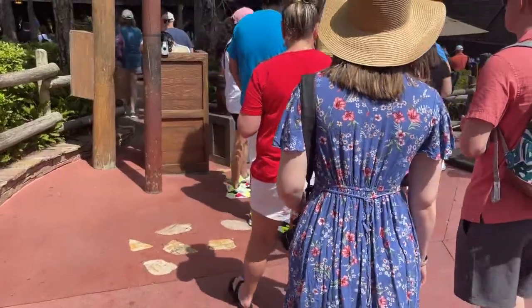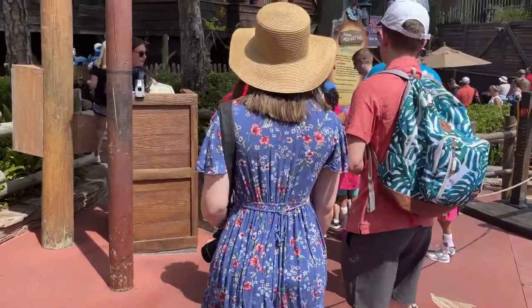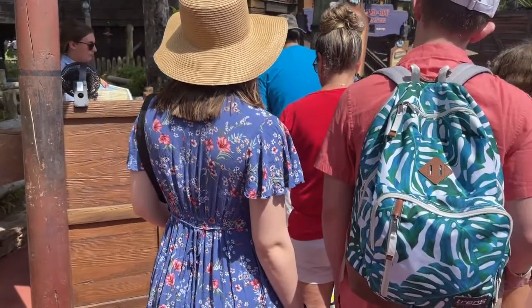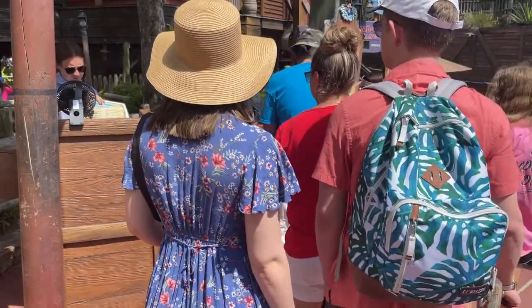Woohoo! All right, so I think everybody had an 11:15 return time because there was nobody when we got here, and now everybody's in line for the Lightning Lane for Splash Mountain. We're about to scan in. It's our first time ever scanning in for a Lightning Lane. Let's just see how it goes.